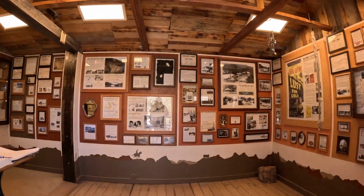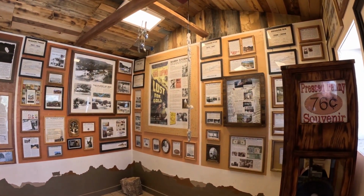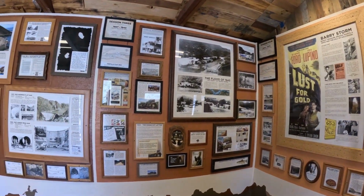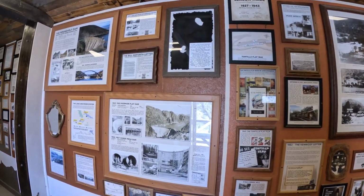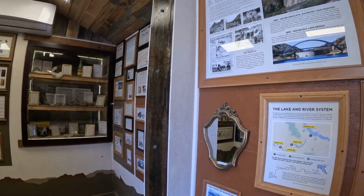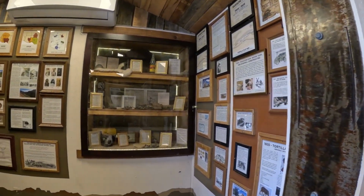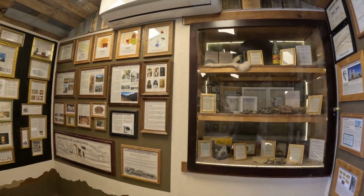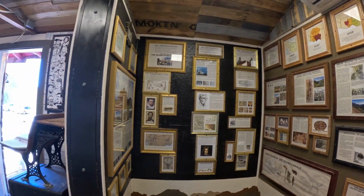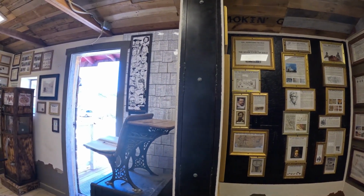It's now been turned into a museum, and it has all kinds of pictures, maps, and artifacts of Tortilla Flat through the years. Yeah, that was pretty neat. You could spend some time just walking through that little one-room schoolhouse. Lots of things to read about the history of Tortilla Flat in the area. Love the little school bench there. Yeah.